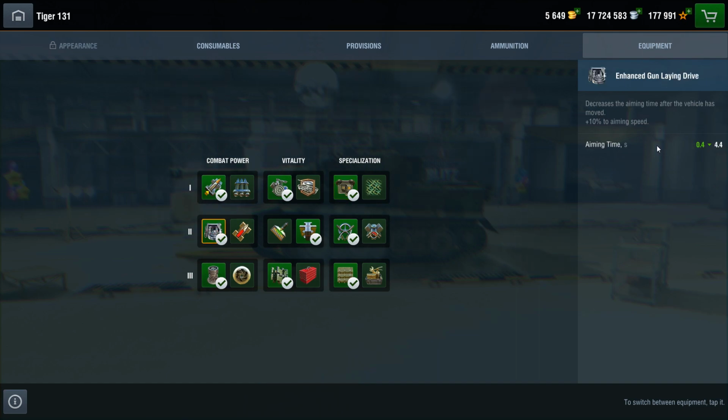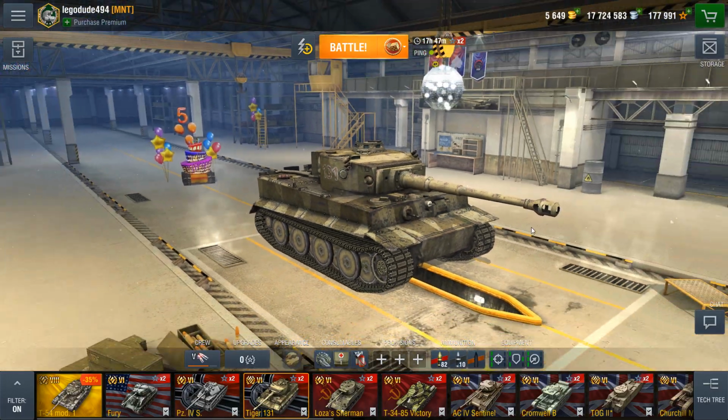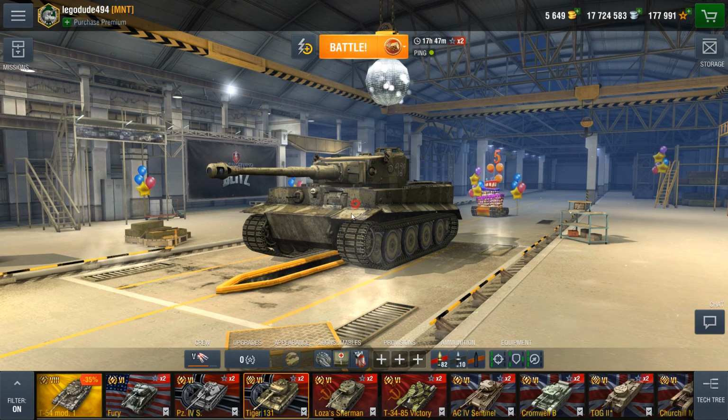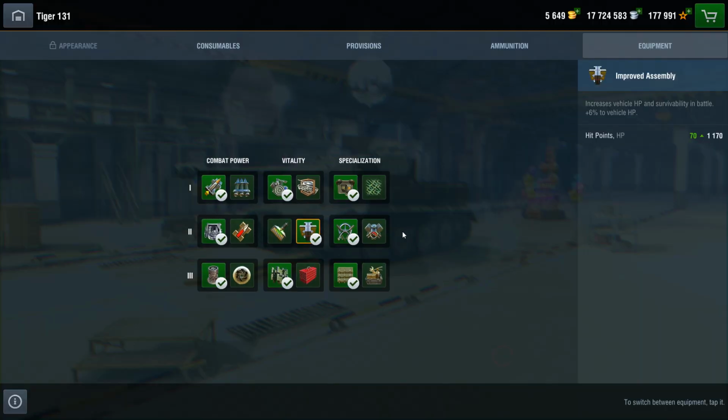Enhanced gun lane drive gets you down from a 4.8 to a 4.4 second aim time, and then the improved assembly for, of course, the extra HP. I mean, you could enhance your armour, which would add slightly more to the 100 frontal armour, but even so, lots of things will get through 100mm, and side scraping doesn't really matter, so the improved survivability is what you're going to want with improved assembly. Then improved control to get you just up to that 30 degrees per second hull traverse. Vertical stabilizer, just for better snapshots on the move, for those people trying to outcircle and outmaneuver your Tiger, like they're in Fury or something.